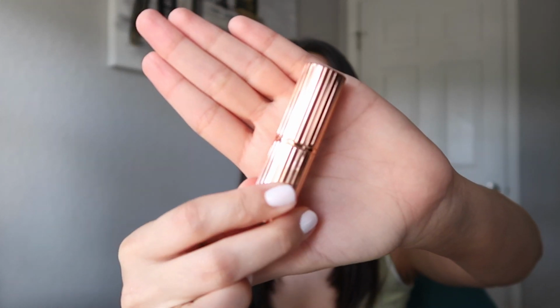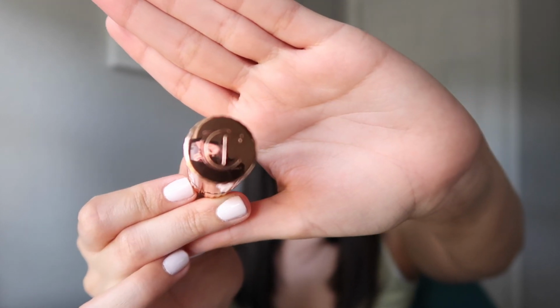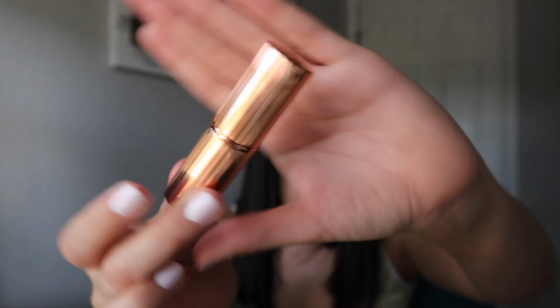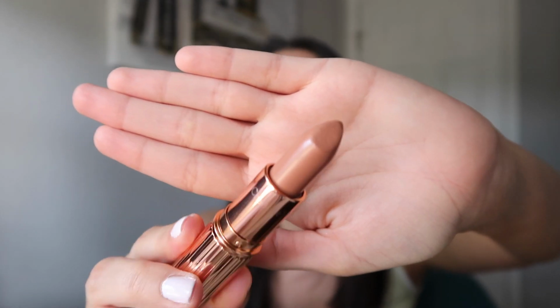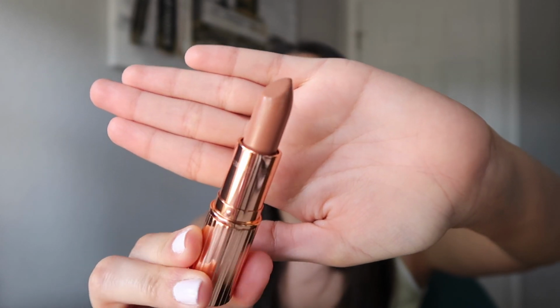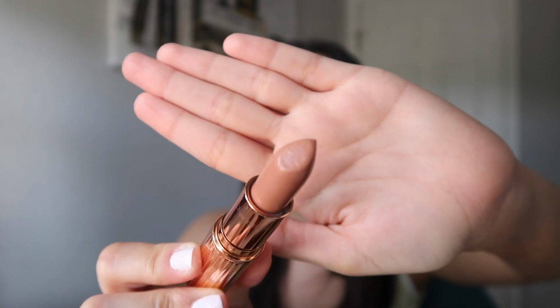But this color is just in her classic Charlotte Tilbury packaging with the CT embossed on the top. It's just beautiful. And then it is this really pretty neutral brown shade. I think it really complements light to medium skin tones. It's just so beautiful. It has like this hint of orange to it.